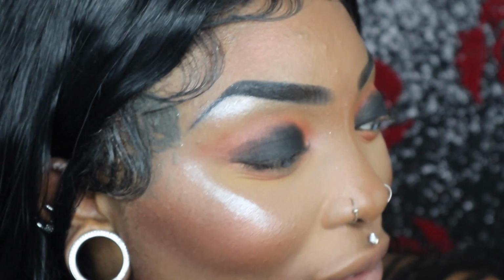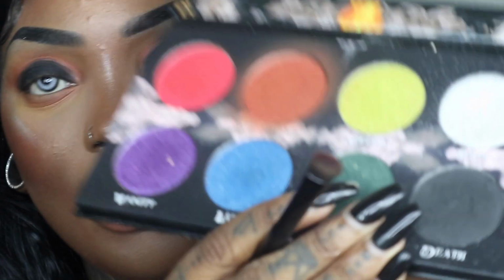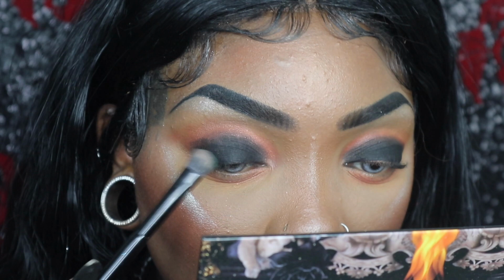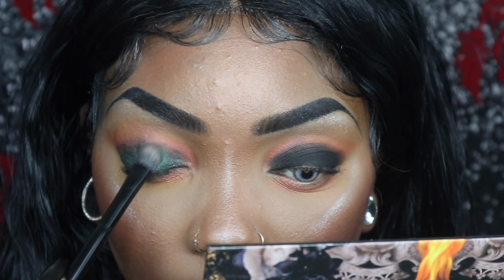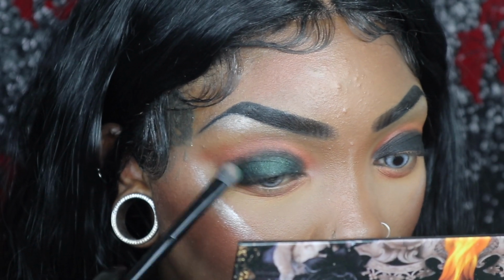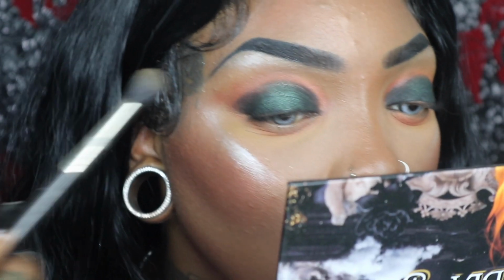What do I wanna do? I don't know what I'm doing, but follow my lead. I'm going back in with another cream shader brush. I'm gonna take Envy, just this dark green right here, and I'm gonna put that right on top of Death. Okay, this needs to get blended. So I'm going back in with the MAC 224.